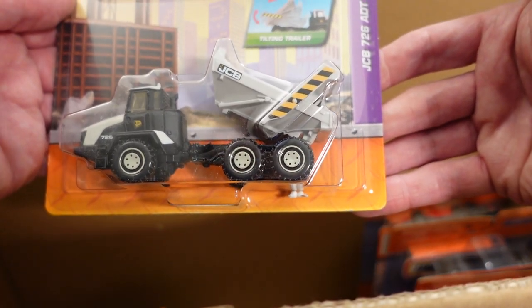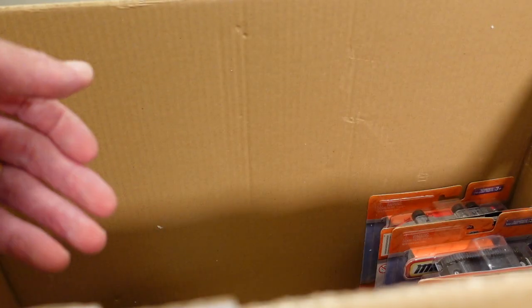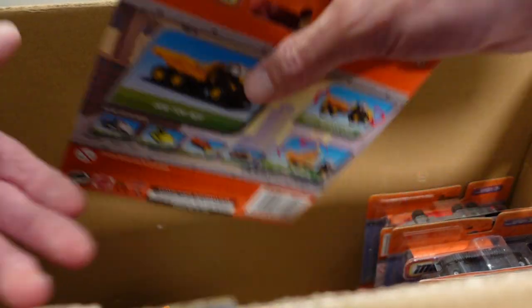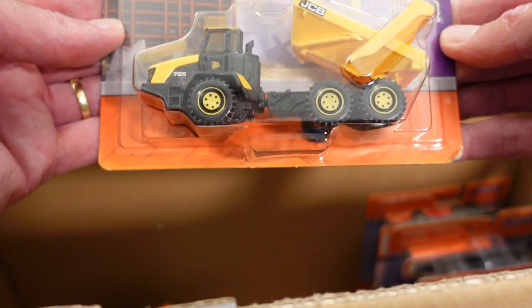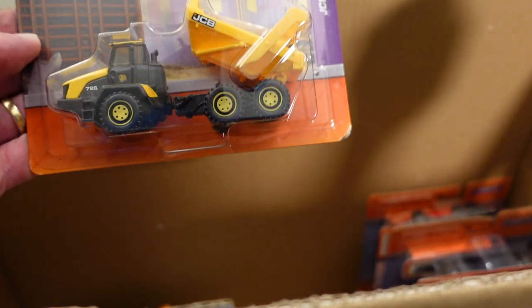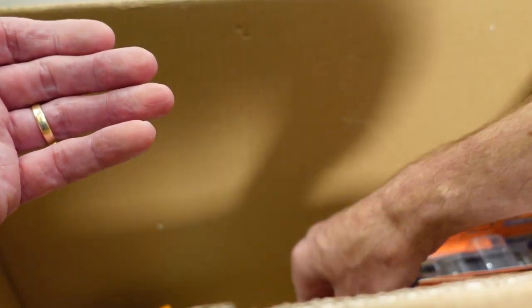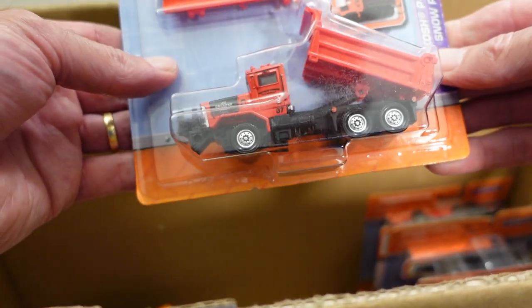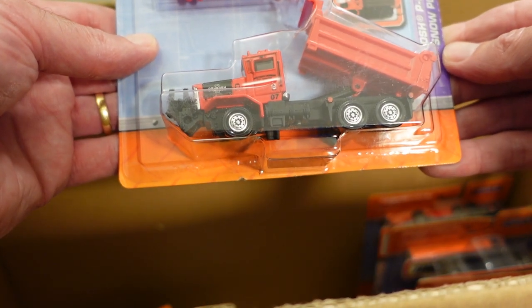JCB 726 ADT. Only about halfway there, folks. I've got to speed this up for you. Here's a yellow version. Same thing. And that's the third one, third colour of that. Nice dark red. I've got to look at that.